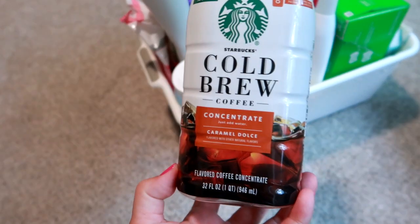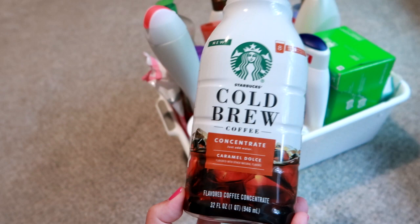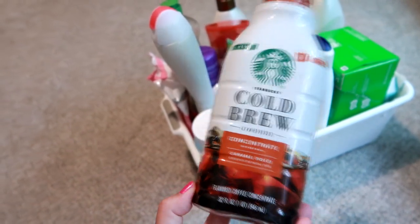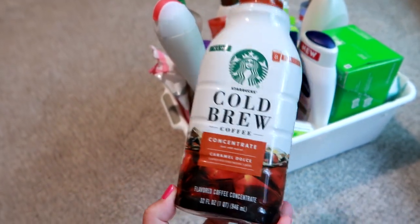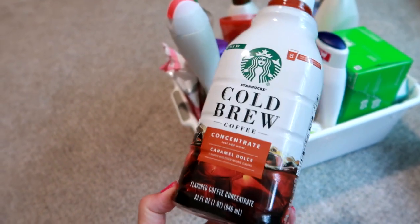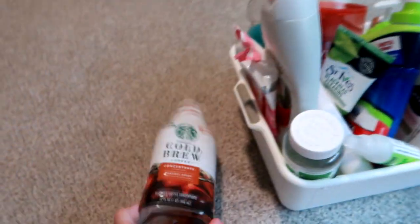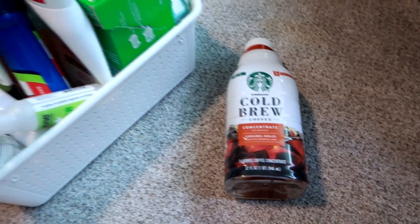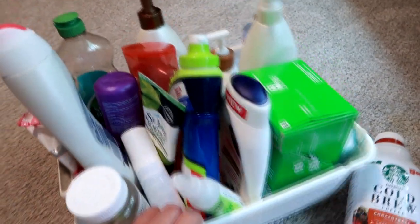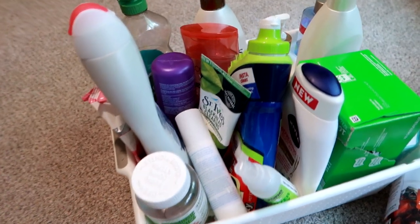I got the caramel dolce flavor, but they did have original, which is not flavored, and I think they had vanilla or cinnamon or something. This was good, and I probably would repurchase it if I remembered to. But I have to say, nothing beats going to an actual Starbucks to get the real thing. Any of the bottled drinks I've tried, it's never really as good as when you get it in person, probably because they make it fresh that day.